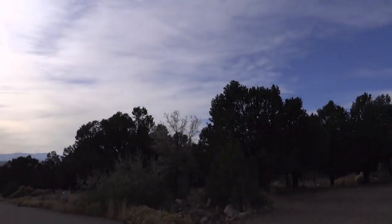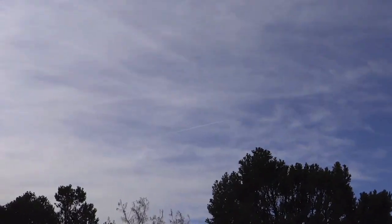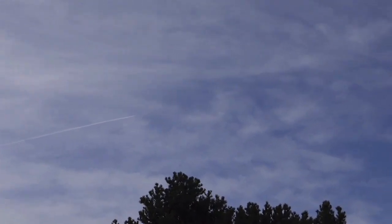And then another one coming up along from the west here. We'll see how he deforms to see what phenomena are going on in the atmosphere that he is tasked with investigating.